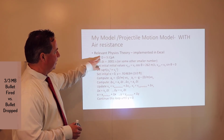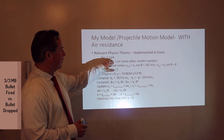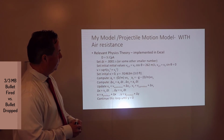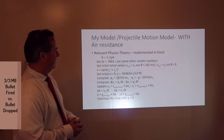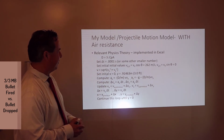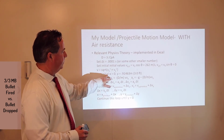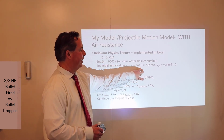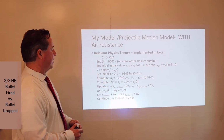And this is what I did. The force I'm interested in modeling here is gravity, but also the drag force. It's 1/2 times the drag coefficient times air density times the cross-section area of the bullet, and that's the area perpendicular to the velocity vector of the bullet. I set my time step at 0.001 seconds. You want to set this as small as possible. My initial conditions are x is 0, y is 0.91463 meters. Here are my initial velocities: 262 meters per second in the x direction, 0 in the y direction.